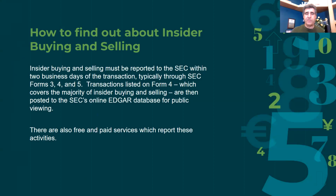So, first of all, how do we find out about this insider buying and selling? By law, insider buying and selling must be reported to the SEC, the Securities and Exchange Commission, within 2 business days. So if somebody did something on Monday, they have to report it by Wednesday, once they did the transaction. Typically this goes through SEC forms 3, 4, 5, and these transactions are listed on Form 4, which covers the majority of insider buying and selling.